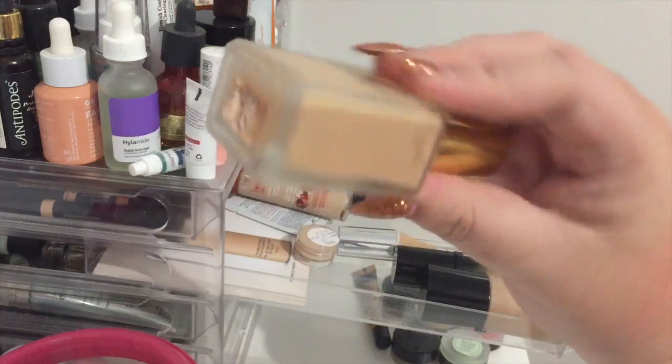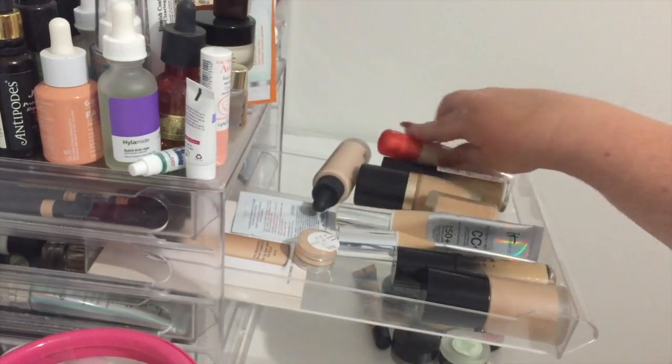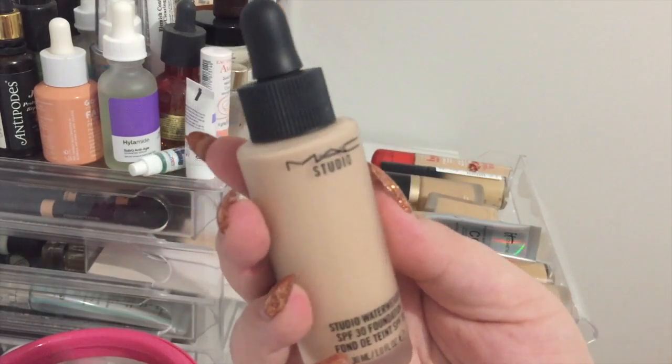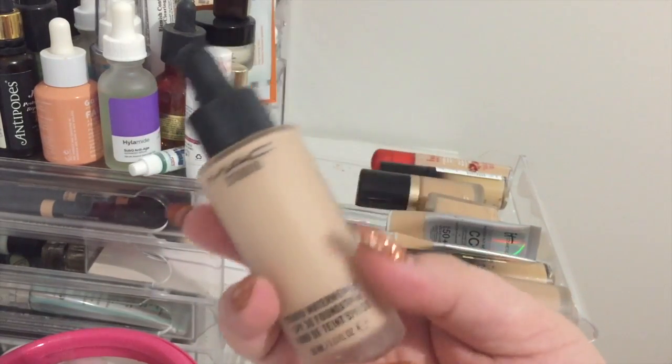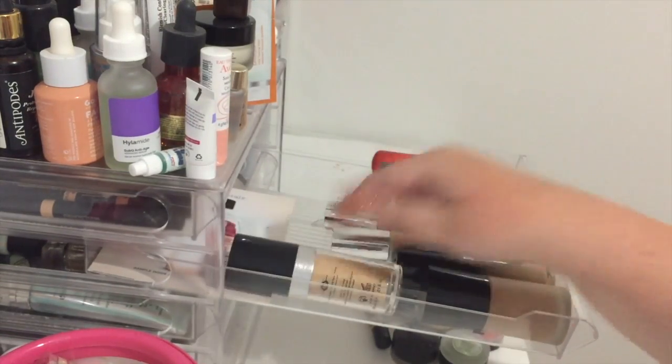This is way too light, but it's great for winter. And then the MAC Studio Waterway is just too light coverage for me. I'm going to give this one away. So this is a maybe.